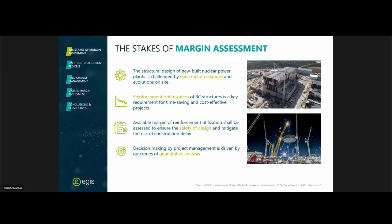So first of all, why are we interested in reinforcement margin assessment and why is it so important for the construction of nuclear power plants? First of all, we have to keep in mind that changes on construction sites are normal business. So we have to deal with it.